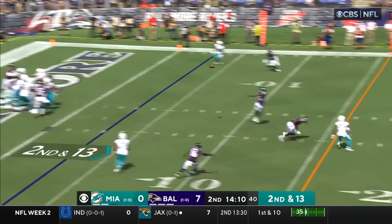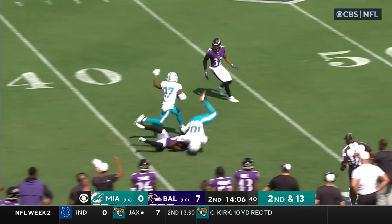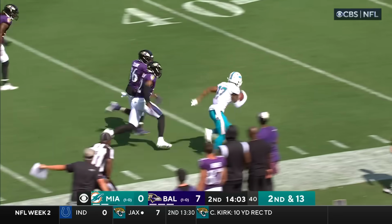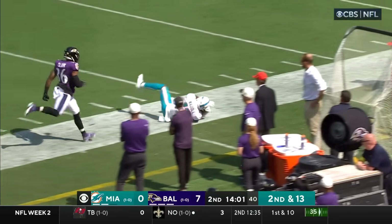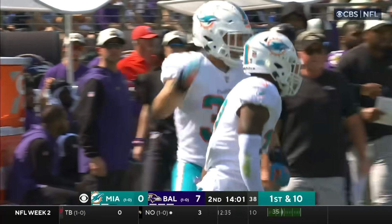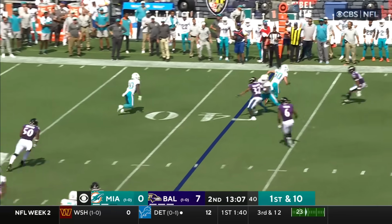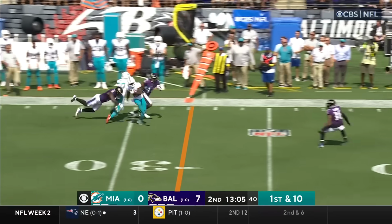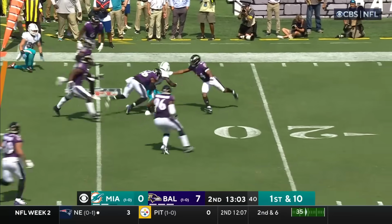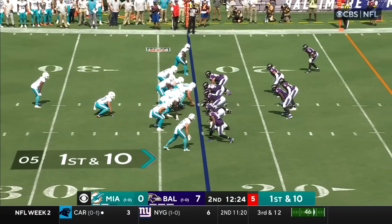Tagovailoa, Armstead a block. And he's got the receiver. Buckle up, hold on to your hats. Here comes Waddle. What a block downfield by Ingold. Wow, is he flying all the way to the 35. And Tyreek Hill flying. He'll get the ball. Looking for a block, and he gets it again. Ingold with another block. Look at Hill. With Mostert still in the backfield.